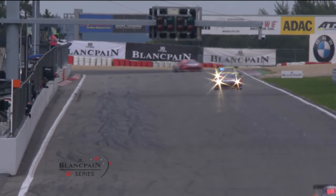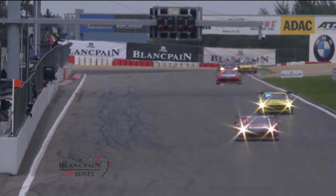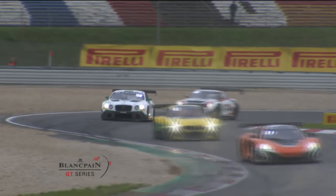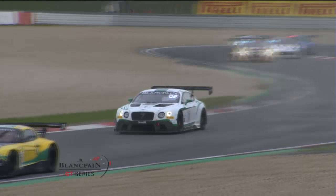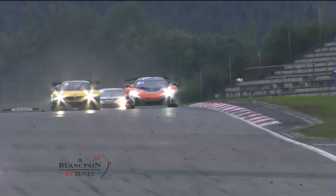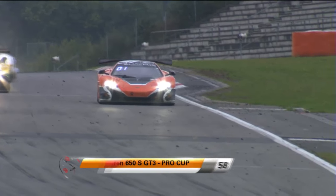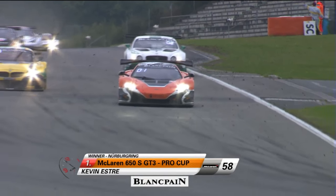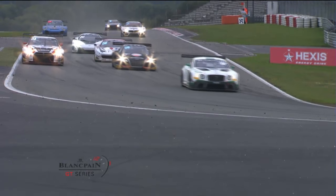The cameras are flashing, the cheers are going off. They are having an absolutely vast party already, the Emil Frey team, because so many years of hard work has just paid off in a class win. May not sound much compared to people winning championships, but for a small team like that, that is a big, big moment. So Kevin Estre heads for all the old rubber to get pick up on the tyres, to boost the weight of the car, brings it back towards the pit lane.